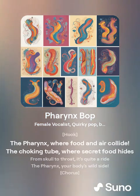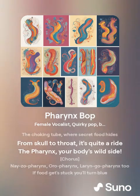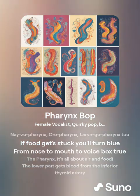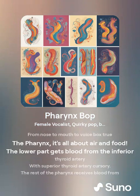The pharynx where food and air collide, the choking tube where secret food hides. From skull to throat, it's quite a ride. The pharynx, your body's wild side. Nasopharynx, oropharynx, laryngopharynx too. If food gets stuck, you'll turn blue. From nose to mouth, the voice box true. The pharynx, it's all about air and food.